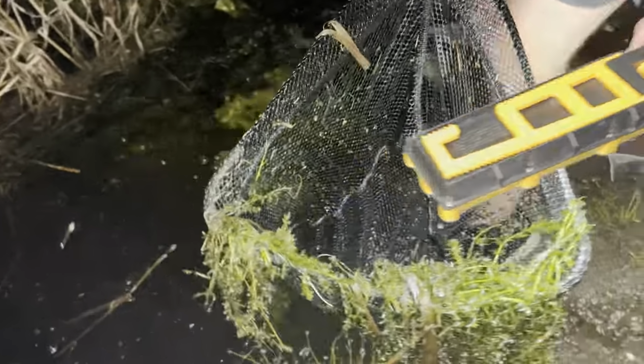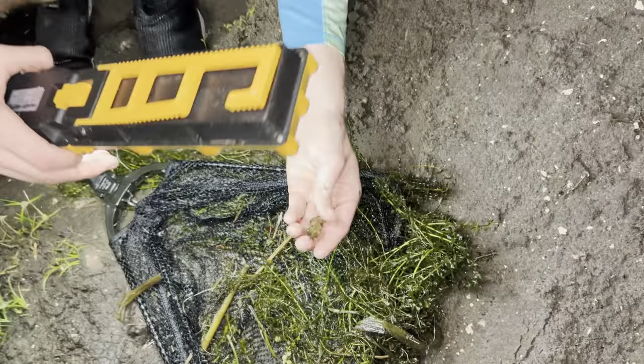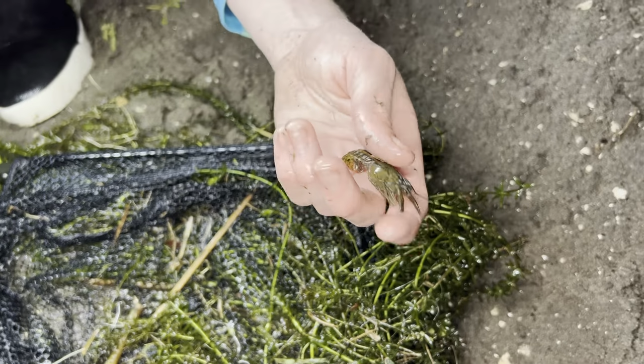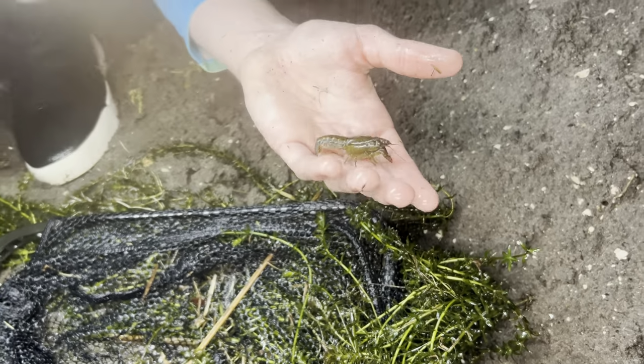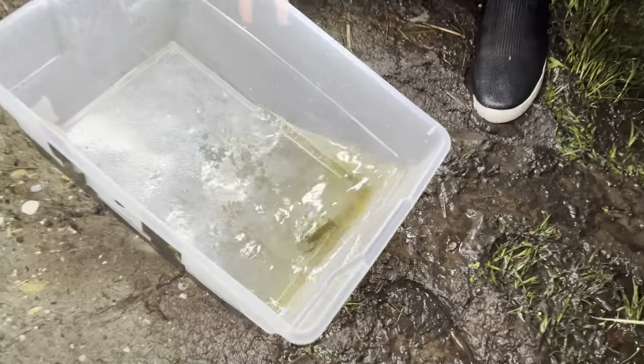What are those? Oh, we got a crawfish. Where'd he go? He's in that mess somewhere. There he is, look at him. That's a nice one right there. That's a good size one. You know, I think we should feed him the sushi. We're gonna toss him in there. Let's get some water. There we go, first catch of the night. We got one crawfish. Sweet!